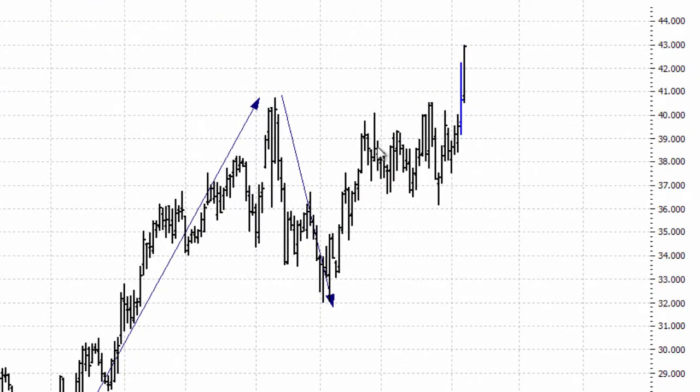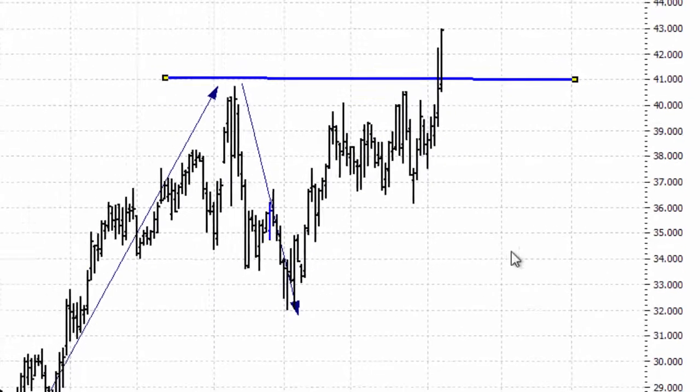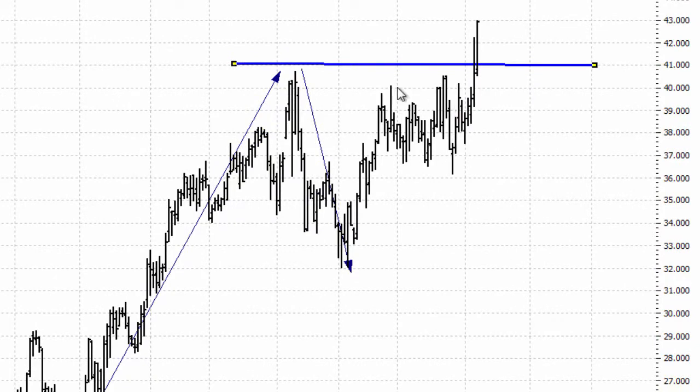Because the stock was consolidating for a couple of weeks, I was of the opinion that at some point we would get some sort of breakout either to the upside or to the downside. Now, I was only interested in this position if we were to get a breakout to the upside. So what I had identified for myself was a level here of around 41, which is just above those previous highs. I'll just try and make that clear for you.